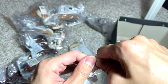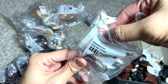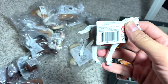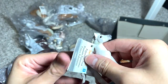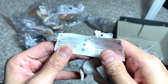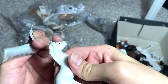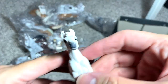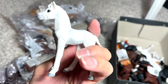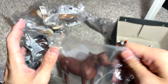We do have a small horse here, a foal, and this is known as a Palomino foal. Interesting name. I don't think there are any facts, because I do recognize this is an old figure. It doesn't come with any facts, so I'm just going to remove this. So it's known as a Palomino foal. Really beautiful one. Here we have a brown horse.